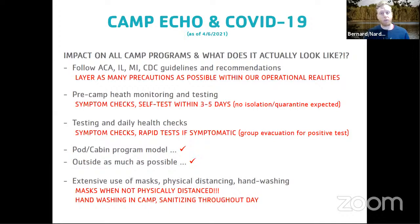And then, for our adventure trips, we do have group evacuation for positive tests. That is something that would be more applicable to our wilderness trips, not necessarily for our on-site programs, though we would have protocols in place if we were to have a positive test on camp.